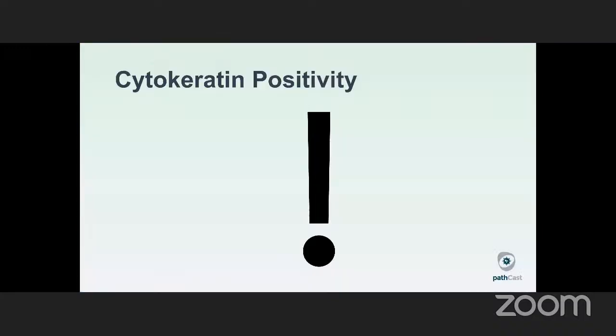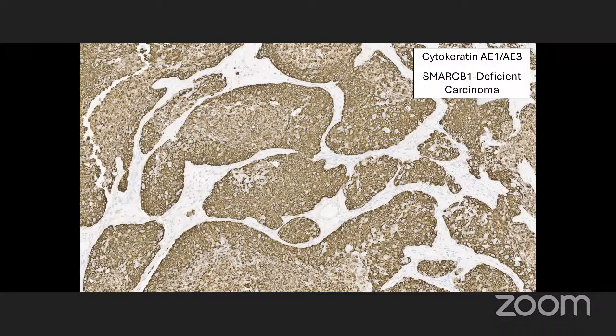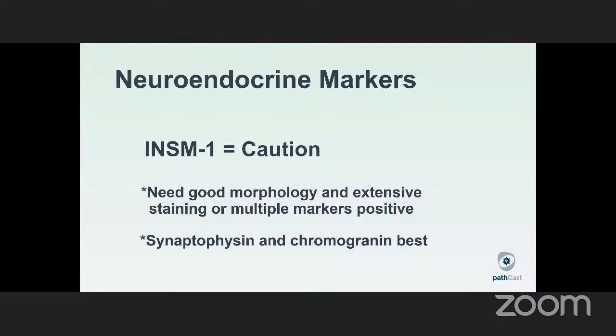Things to be careful with. So cytokeratin. I put an exclamation point here. For cytokeratin, for carcinomas, you really want extensive cytokeratin staining. So like this is a SMARCB1 deficient sinonasal carcinoma and cytokeratin AE1/AE3, right? It's strong and extensive. If you're calling a carcinoma, you need to be very careful with focal cytokeratin immunohistochemistry, okay?